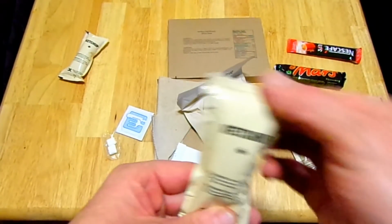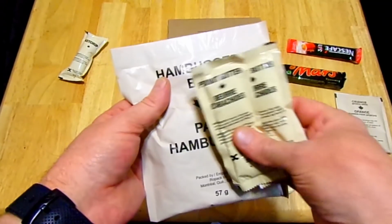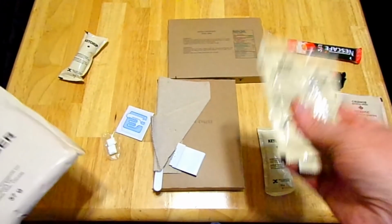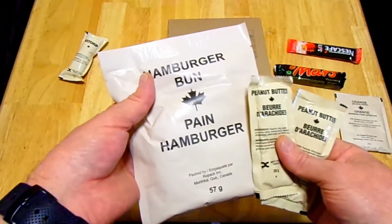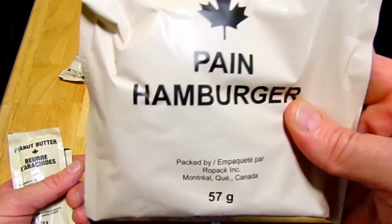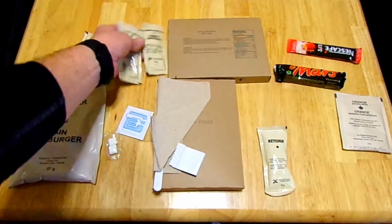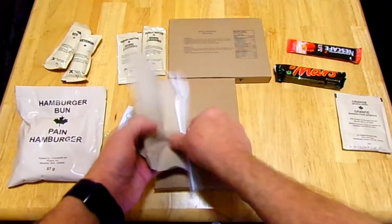So weird though, like I have ketchup, and I have a hamburger bun, and I have peanut butter. I don't think I've ever seen peanut butter not come with jam before. That's weird. So that's what we got. We got the pain hamburger. We love the pain hamburger. I wish the U.S. would adopt that thing, because it is very nice.